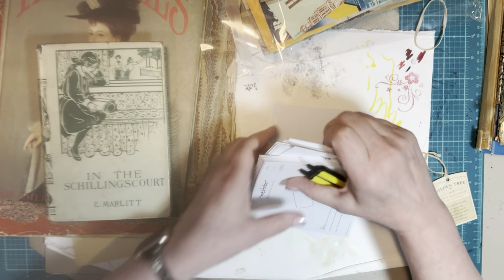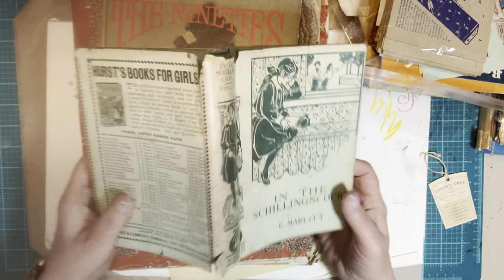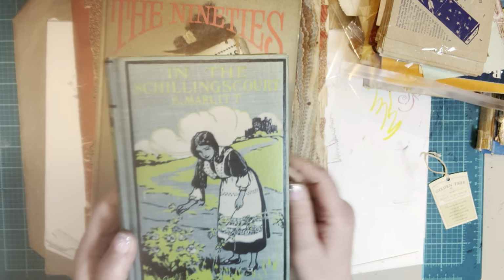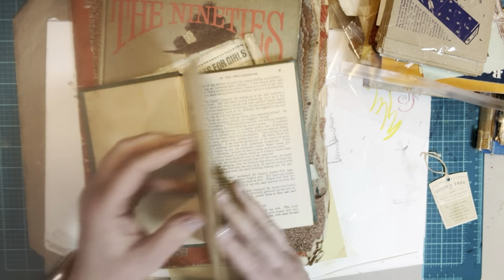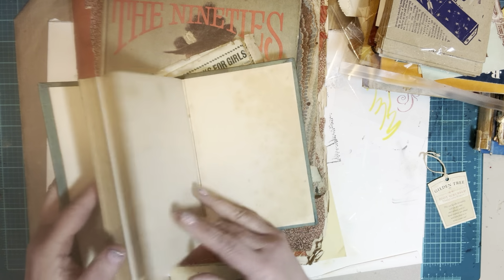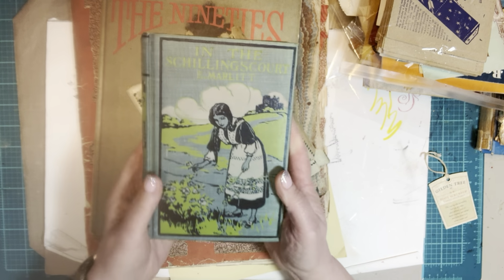And everything else came from Bob. So let's look at these things first. I thought this book was so beautiful. In the Shillings Court. Look how pretty that cover is. Somebody wrote 1920. That's the only date I see, the one somebody wrote. So if they acquired this book in 1920, it's at least that old. Isn't that pretty though?